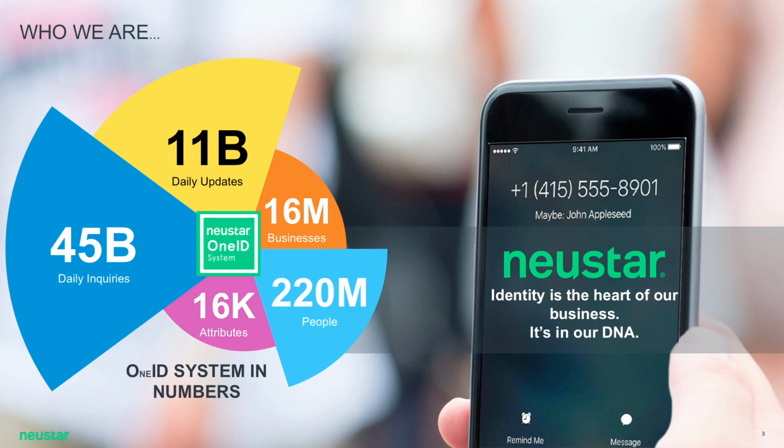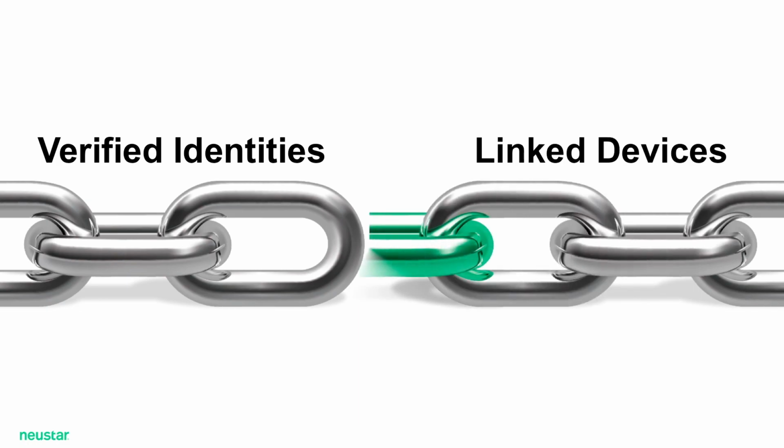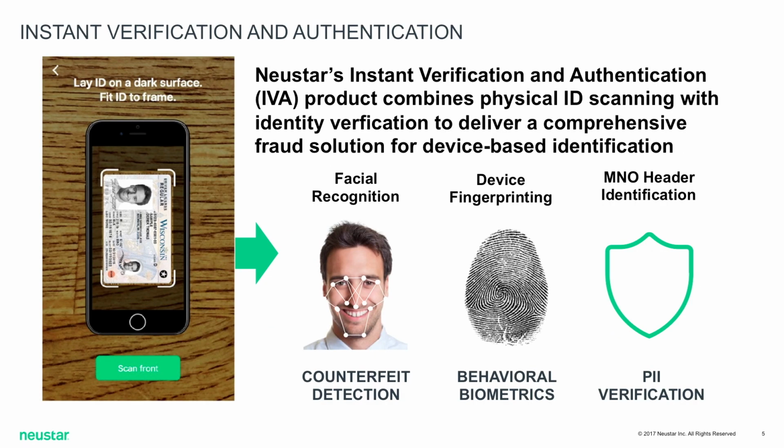The scale of the data that we collect is really quite unprecedented. There's nothing else like the OneID system in existence today. And with that, we're able to develop product solutions that allow us to verify identities and link those identities to devices in order to enable trusted interactions between brands and consumers. This is at the heart of all of our fraud prevention technologies, and so it's a topic that's very near to what I do. We're going to be leveraging the OneID system as part of our new product, Instant Verification and Authentication, or IVA for short.